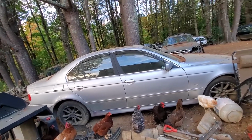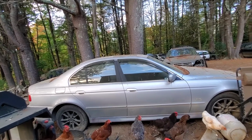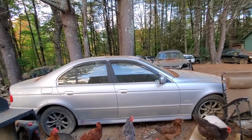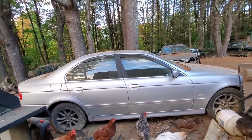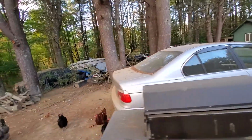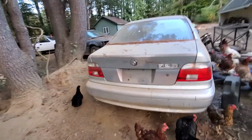525i. 2002. Great car. The ECU, I don't believe, is communicating with any of the systems. So it does not have any check engine light, and I don't think it can have a check engine light because the ECU is simply not responding. Fantastic. So that makes it great for rally. So you can put it in stock class. Do really well. 5-speed transmission.